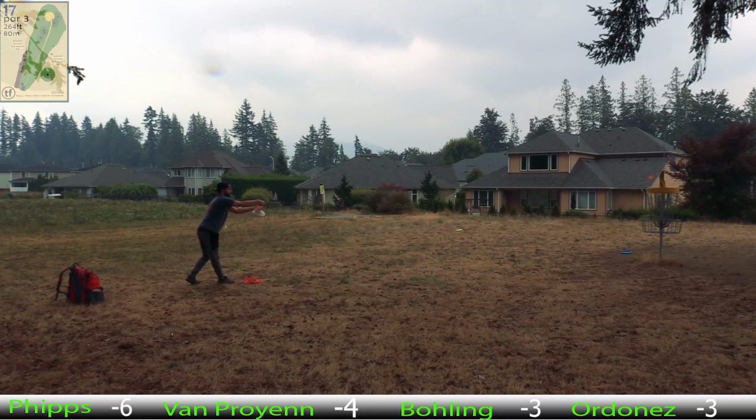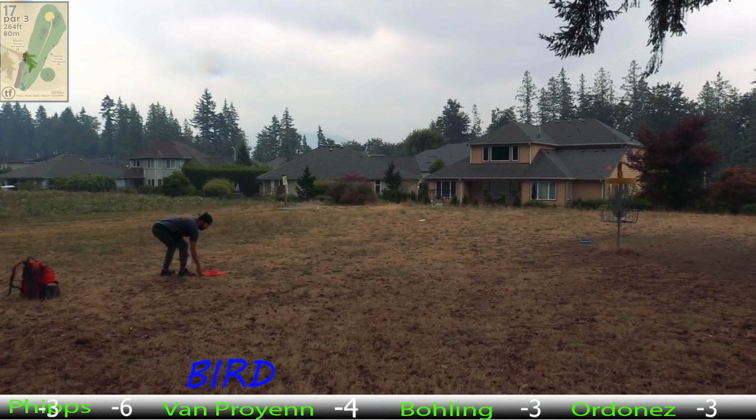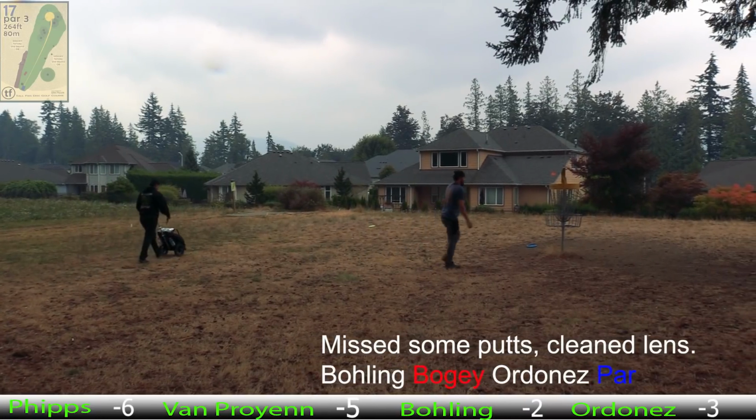Wouldn't you love to live in one of these houses right here? Oh, definitely. Beautiful disc golf course right in your backyard. Good putt.